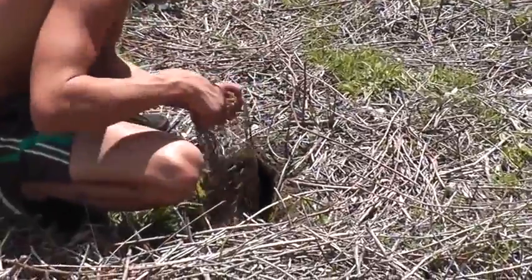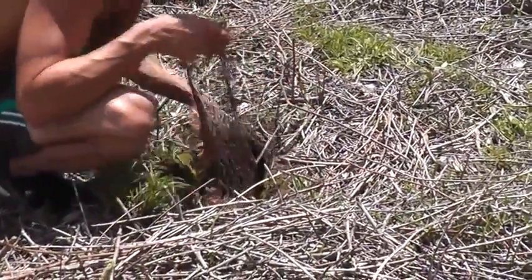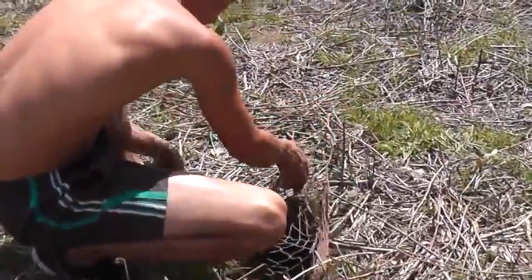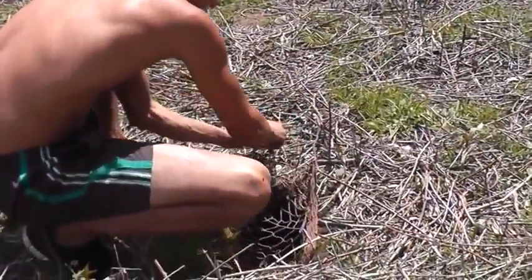Placing specially designed nets over the rabbit holes ensures the rabbits get tangled and trapped in the net so it cannot escape. The rabbit is not harmed in this process and makes the capture quite easy.